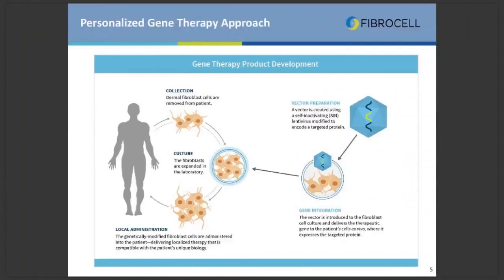But I think I'll spend a little time on a high level just about how the cells are collected and how we actually produce FCX007. So the process starts with the collection of small biopsy samples from patients, and those samples are then shipped overnight to our GMP manufacturing facility. What I mean by GMP is there are very strict and very particular rules about how we produce these cells, and the goal is to produce them in the safest, most efficacious and pure way possible. And we've worked a lot of years with these cell types to bring this product to such a standard of production.